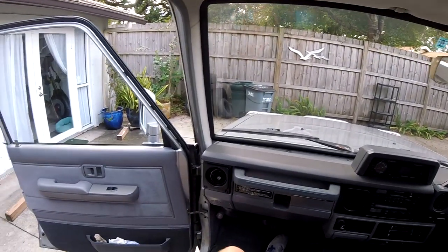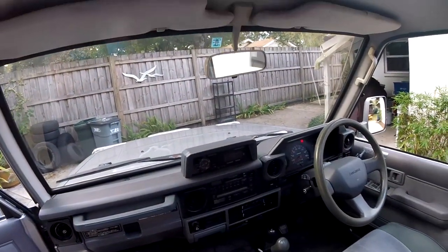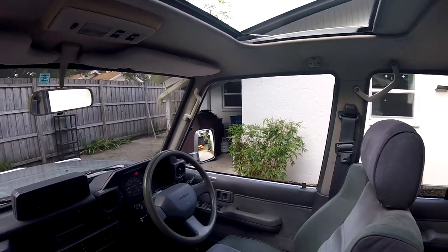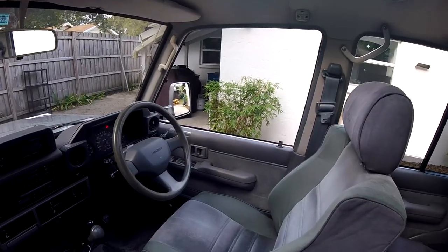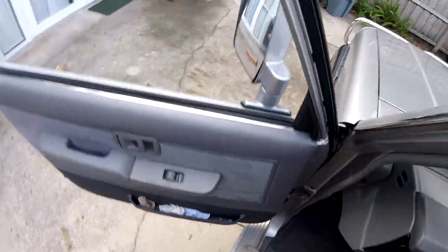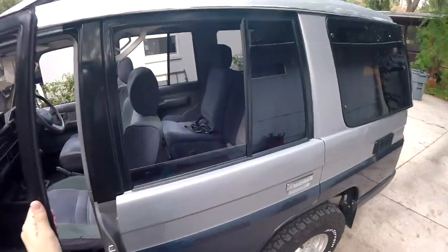It's just real nice. Nice, comfortable, sit upright, lots of space, tons of headroom. Glorious sunroof. Not much else to be said. It's just real pretty. The back.